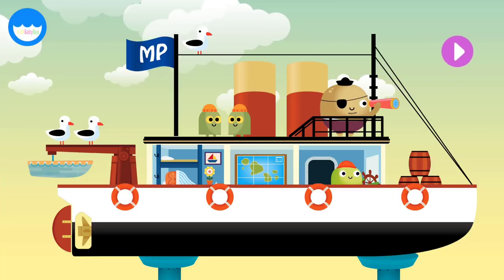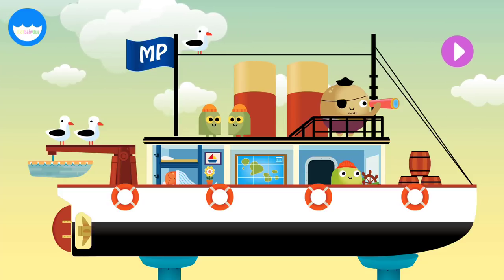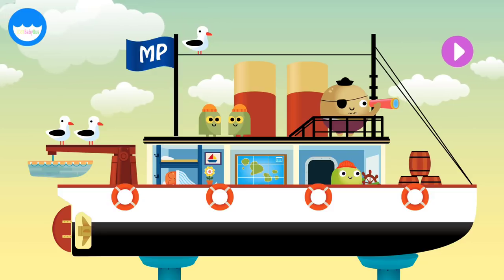A boat is a vehicle that floats on water. There are many types of boats, from small rowboats to very large ships that can take people and things from one place to another. Let's build a boat.